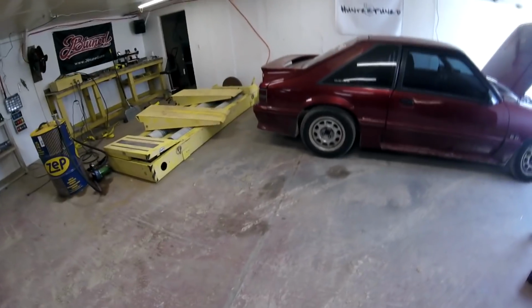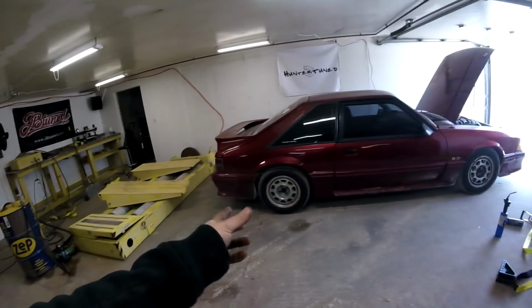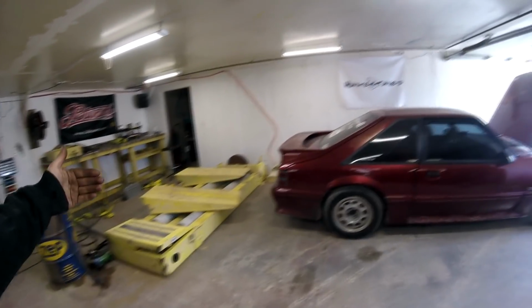Maybe we could put the dyno right where the Mustang's back tire is right now. That way the car is actually in the shop, and we could still pull a front wheel drive car on this way. I don't know if that would work. We'll have to do some measuring and thinking about it, but yeah. So anyways, lots of cool stuff coming.